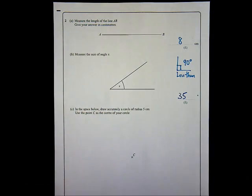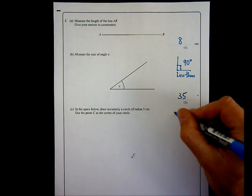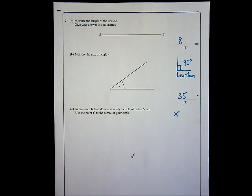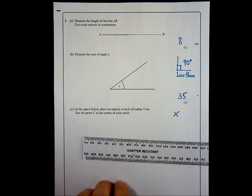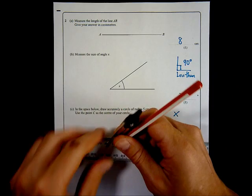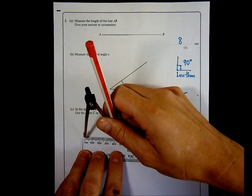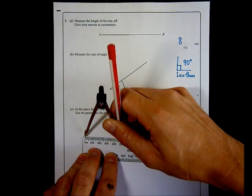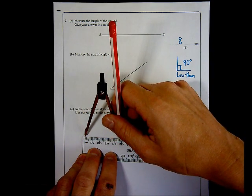In part C, I'm asked to draw accurately a circle of radius 5 centimetres using the point C as the center of the circle. Now it's important that I use the cross at C as the center, not the actual letter C. So the first thing I need to do is take my ruler and my compass and open it out to 5 centimetres. And I'm going to do that by lining it up on a piece of paper and stretching it out until I get to 5 centimetres. So that there is 5 centimetres.